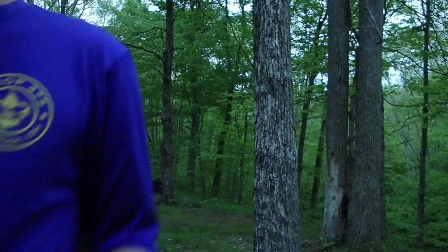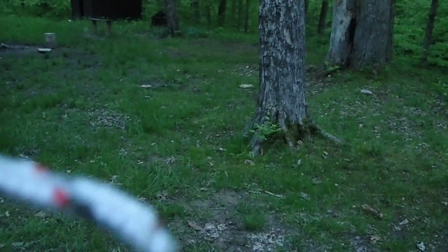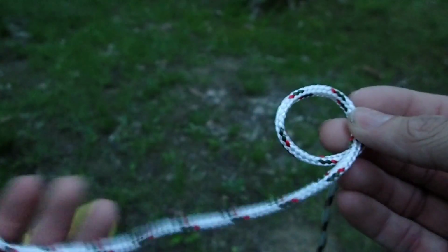So, for the bowline knot, what you gotta do is make a small loop. Make a loop, and then the rest of this, so this is the line that you're gonna be going through, but the rest of the extra length of this side is going to be the actual loop that you have here. So you can adjust where this smaller loop is to decide how large of a loop you're going to have.